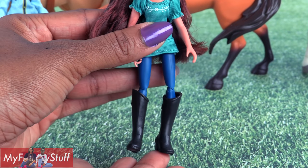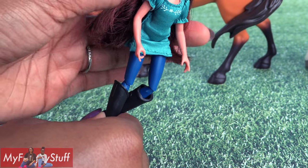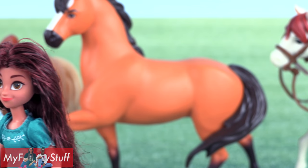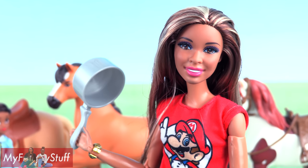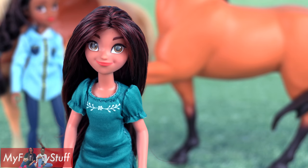Unfortunately, the packaging slightly curved her leg, and her hair could use a little TLC. I am going to give her a hot water rinse to see if that helps. Don't worry, Lucky, I gotcha. And remember to always have adult supervision when working with hot objects. Okay, yeah, that's much better.